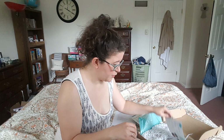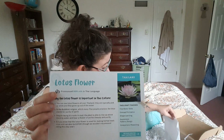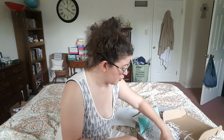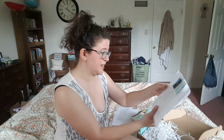Okay, then we've got, ooh, lotus flower. So we're going to be making a clay lotus flower. Oh, I love this idea. So in here, I'm guessing is modeling clay. There's a little brush poking out. Oh, I'm excited for this. All right. Oh my goodness. I love that it started off with this.